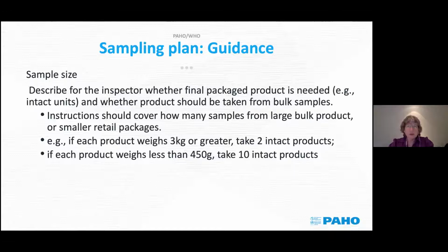The sampling plan should also set out guidance on sample size, because it is not possible for the inspector to know or remember all the sample sizes that were required. So you're talking to the inspector about whether the final packaged product is needed. If you really need intact products and final packaged products, say that. Are you taking this product from bulk samples? How many samples from large bulk products? How many samples from smaller retail?